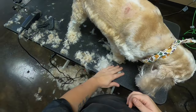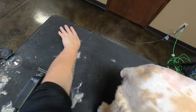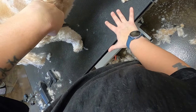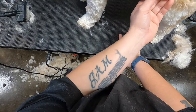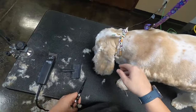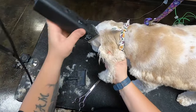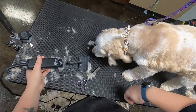Yeah, I don't know what that is, but the vet's treating it. So I'm gonna take all this hair off the table just to get a better look, make sure I didn't miss anything. I'm gonna turn him. Yep, looks pretty good to me. Well, there's a little bit of trimming. Everything else looks pretty good. Spray him with a little doggy cologne. All right, and he's done.